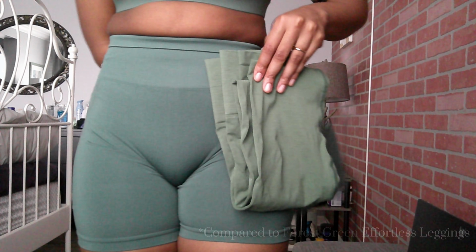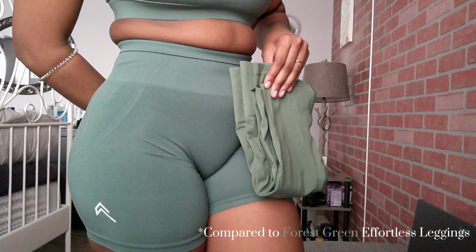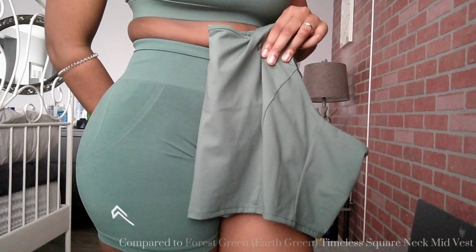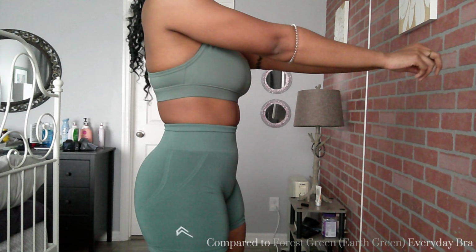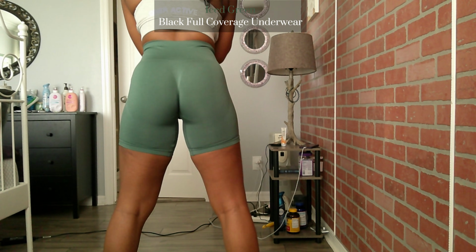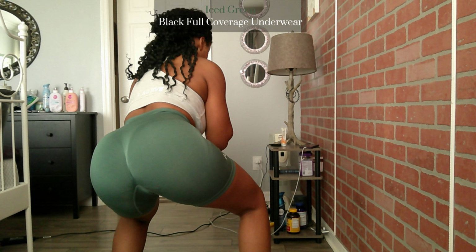I was really curious to see if this color would be similar to forest green, especially in the everyday bra and timeless vest that just launched, because it looks very similar online. However, it's very different in person. Ice green is a lot more marled, has more green in it, whereas the forest green everyday bra and timeless vests are like a grayish green. A little bit sheer at the bottom of a squat, so definitely recommend wearing nude underwear with these.